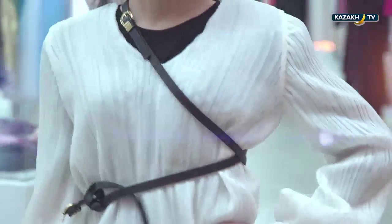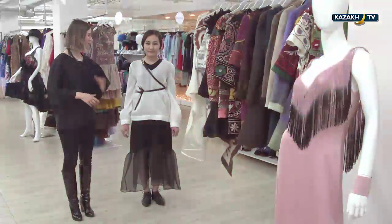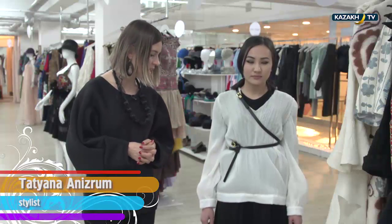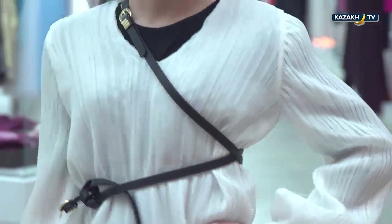Today, the dress can be midi and even maxi. And to make the dress even more interesting, you can match it with different items, just like the stylist Tatiana Anizrum does. This dress can be worn for casual wear and as an evening gown.